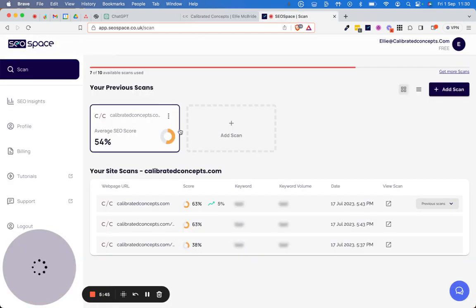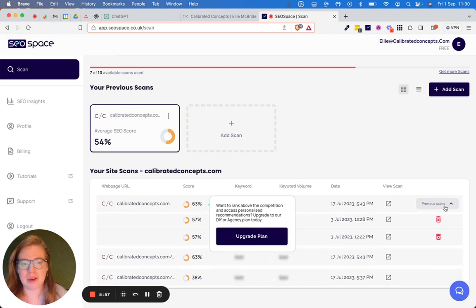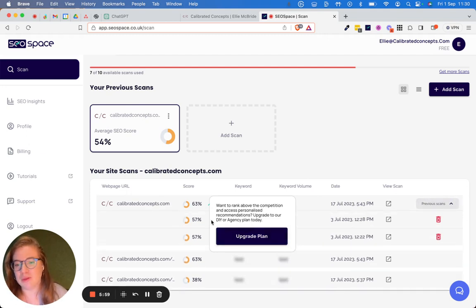I can also see scans that I've done over time. You can see the improvement. They're obviously trying to give me an upgrade and teach me about keywords and keyword volume, but you can see the little fun arrow that said I've increased 5%. I can see previous scans and see improvement on improvement over time as I scan different pages.